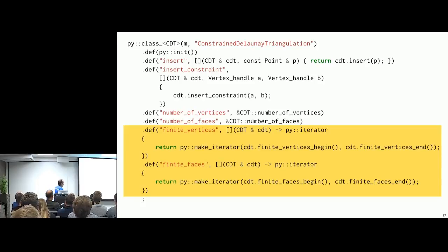Well, Seagull defines on its triangulation some iterator ranges: vertices begin to end and faces begin to end. This finite is here because triangulations have vertices at infinity for reasons I'm not going to begin to go into. And so what I'm doing here is I'm saying I want a finite vertices function on my constrained triangulation object. I want it to return a Python iterator, and it's really straightforward to use. I just call make iterator, give it my C++ iterators, and it returns a Python iterator that wraps them. That's really straightforward.